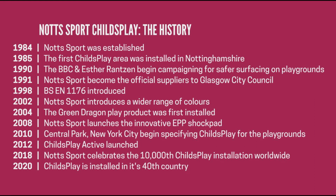Before we get into the detail of what ChildsPlay systems are actually made from, it might be of interest for us to just quickly run through the history of the product. Notts Sport was established in 1984 and the first ChildsPlay systems were installed in Nottinghamshire in and around that time. Since then, playground standards, surfacing requirements, impact absorbency has all changed. So since 1984, the systems have evolved.